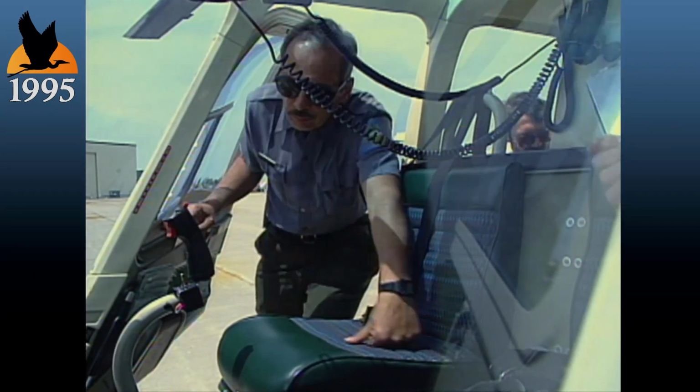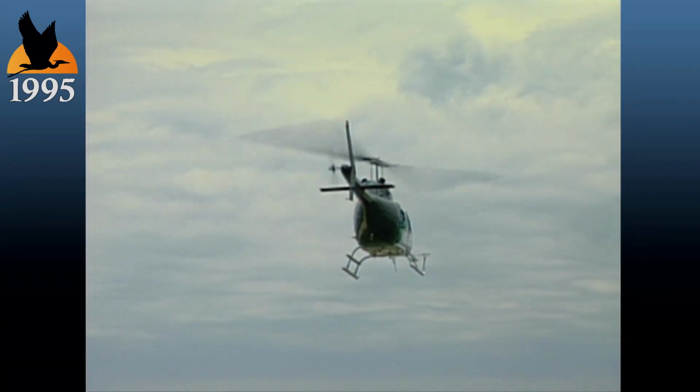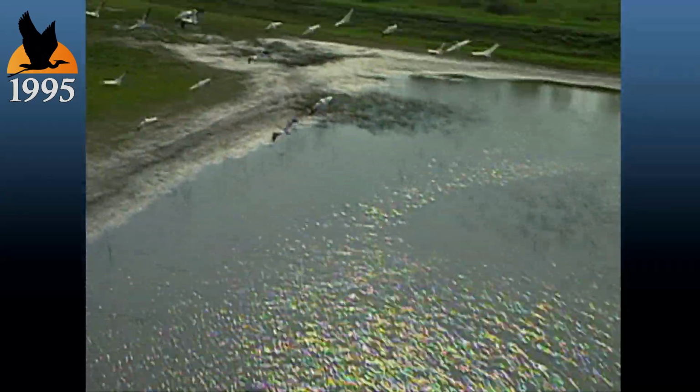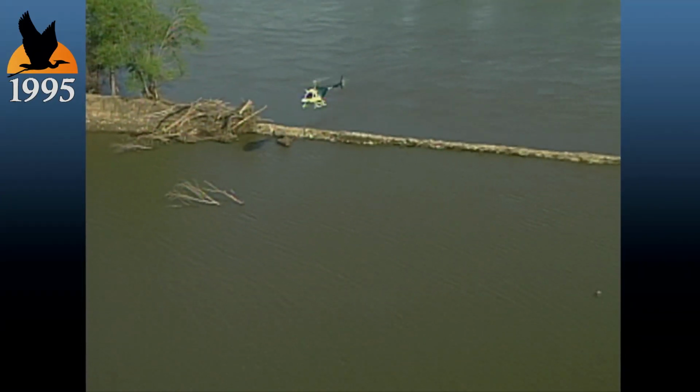Each week, a team takes to the skies to inspect 70 sites along the river. We can look at the bird use from a very large scale and compare all these different sites along the river, looking at how important these scours are, or these newly created wetlands are to the waterbird community.